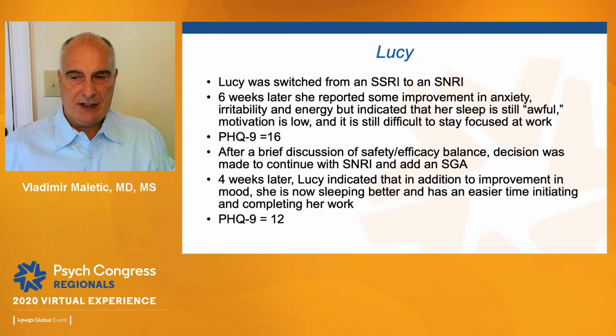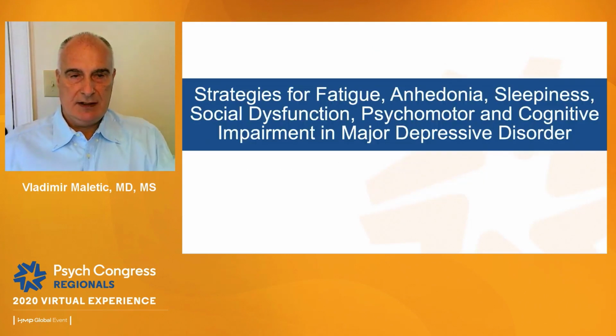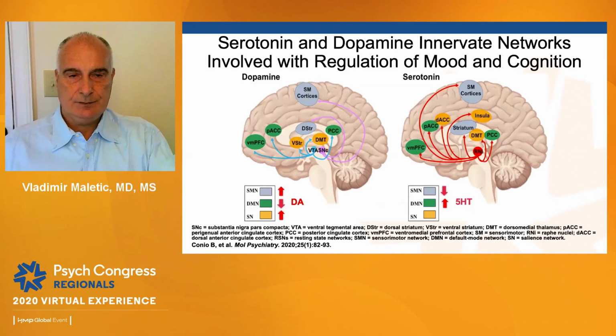After a brief discussion, decision was made to continue with her SNRI and add a second-generation antipsychotic. A month later, Lucy's seen many improvements. She's sleeping better, has an easier time initiating, completing her work, and her PHQ-9 is now 12, so barely clinical. Are there some specific strategies that can help with fatigue, anhedonia, sleep disturbance, social dysfunction, and psychomotor and cognitive impairment?